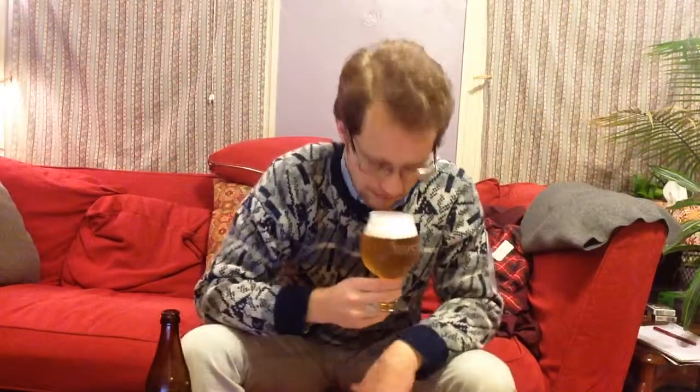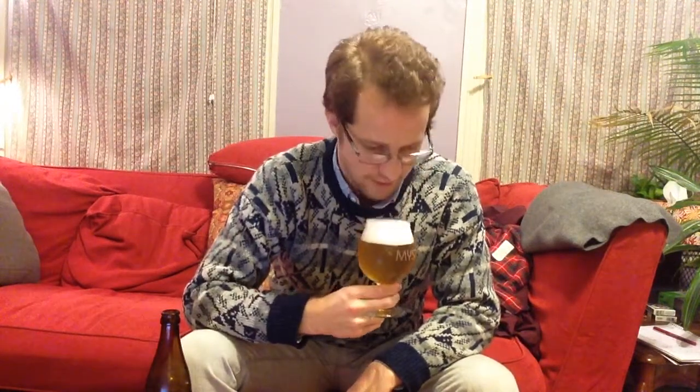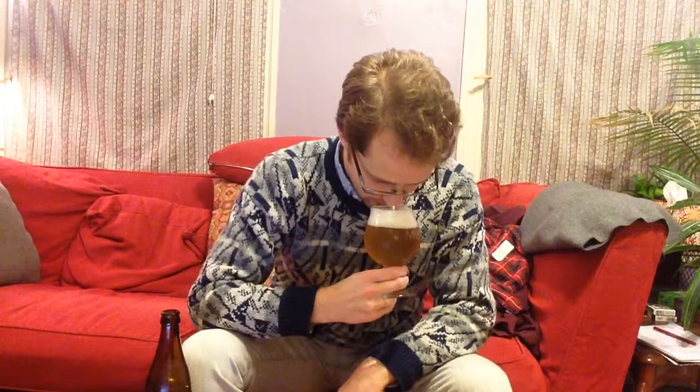This actually smells very good, surprisingly good. It reminds me of some Belgian IPAs, actually. It smells like they used some noble hops. It's very grassy and lemony, with maybe some slight hints of berry.